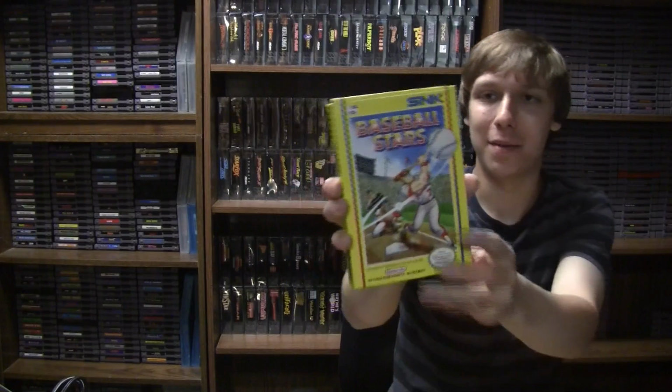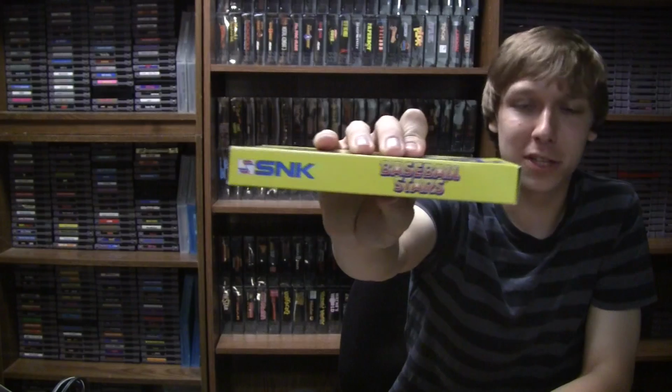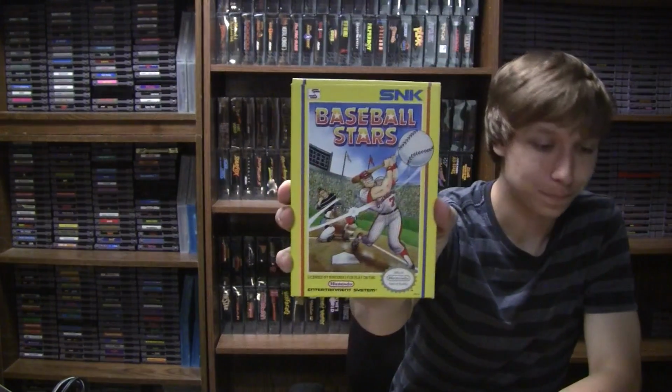But yeah, moving on to the boxed games, and starting it out strong with a beautiful condition copy of Baseball Stars. And I mean, look at the box. It really doesn't get much better than that. And most of these boxes honestly still had the original sales receipts in them from when he bought them brand new way back when, which is just super cool.